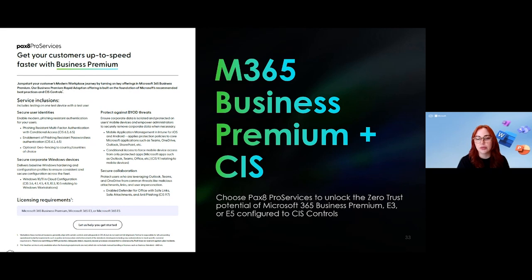This offer is available for not only M365 Business Premium, but also E3 and E5. And it can help you secure your customers at scale through your partnership with our professional services team. Mapping Defender for Business or Defender for Office and mapping other fragments of Business Premium to CIS controls allow you to go to market with a strategy that is explicit, trusted, and repeatable. And it's no additional lift on your team.